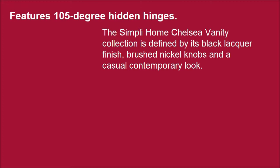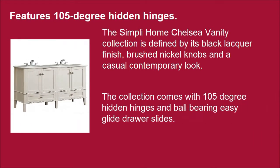The Simpli Home Chelsea Vanity collection is defined by a black lacquer finish, brushed nickel knobs and a casual contemporary look. The collection comes with 105-degree hidden hinges and ball-bearing easy glide drawer slides.